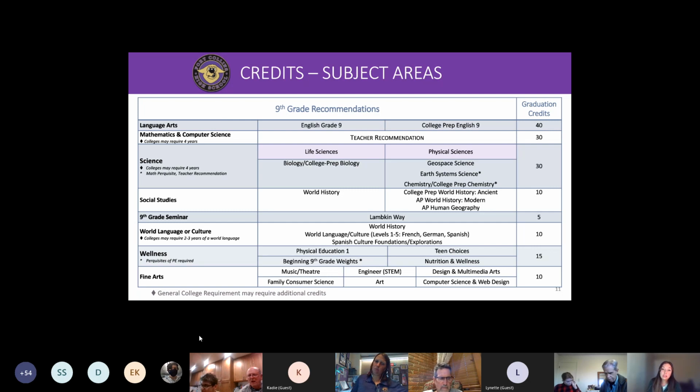I want to stress that with these courses, there's probably going to be anywhere from 6 to 10 hours of homework associated with that course per week. So this is where students really need to look at everything else that they're requesting, the level of rigor that's expected of them, and then also their extracurricular activities and what they have going on outside of school.